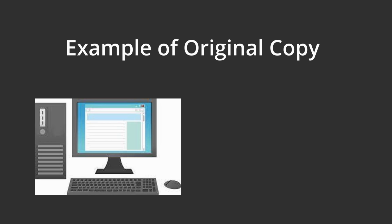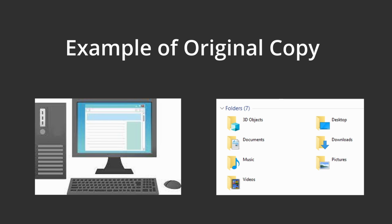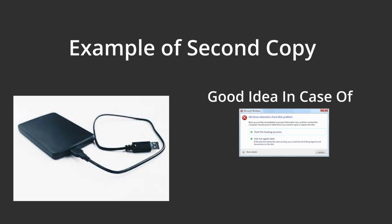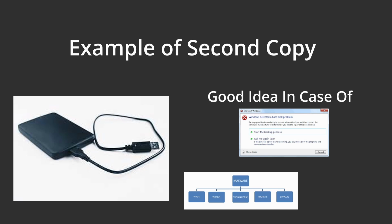For example, the data stored on your computer, such as your Documents folder, would be the original copy. If you have an external hard drive that you periodically back up to, this would be your second copy. This is a good idea in the event your hard drive crashes, if you get malware or a virus and lose data, or even if you accidentally delete the original.